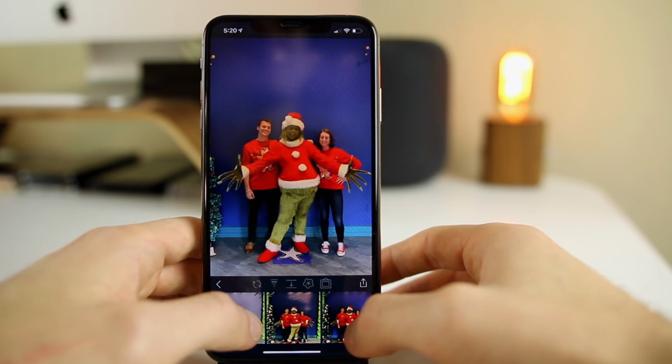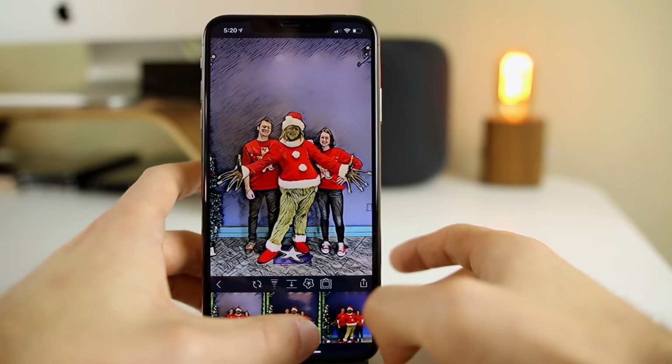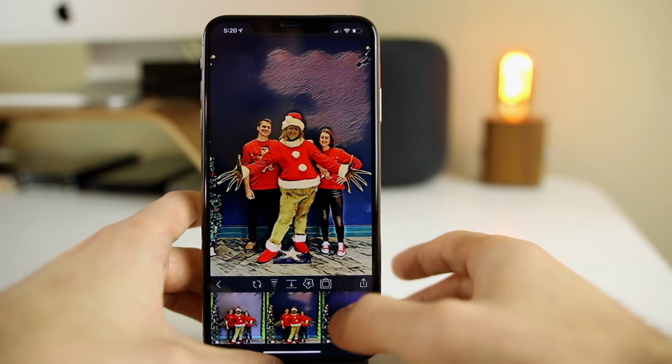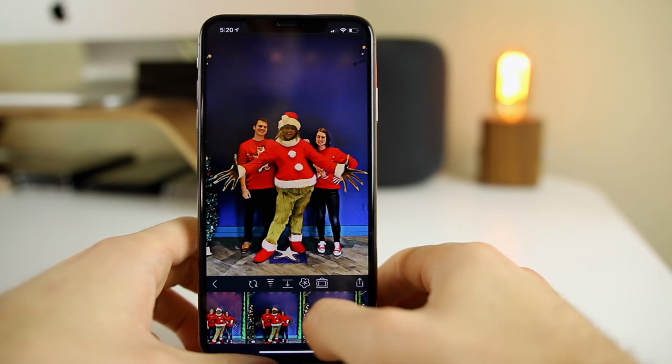And now we're going to put some effects on this. So let's do this one first. Take a look at that awesome effect right there. It looks like a drawing. And if we do this one right here, it looks like a painting. So you can see right there, really cool look. So you can see this one right here looks like a painting as well. And you have a lot of different effects that you could use on here.